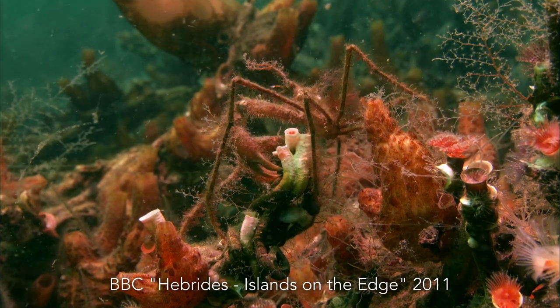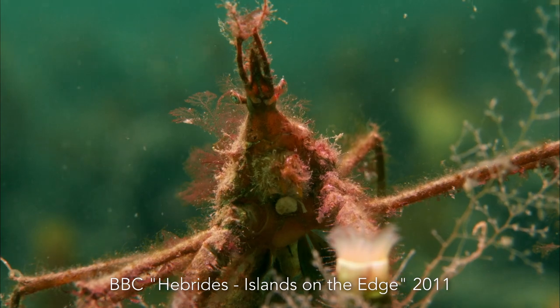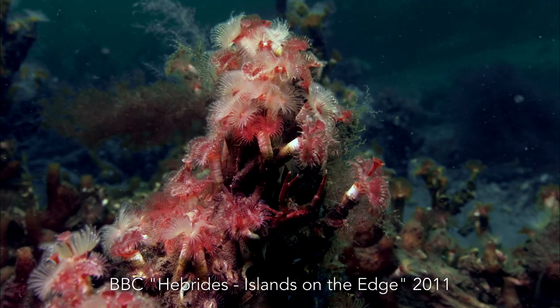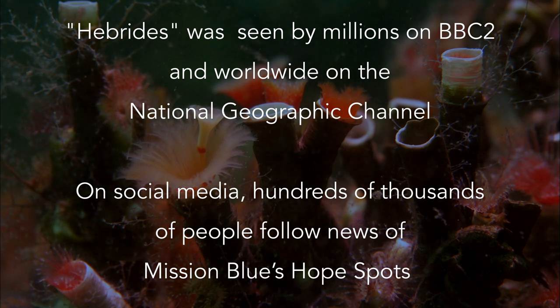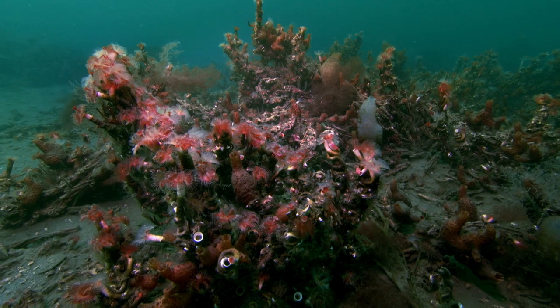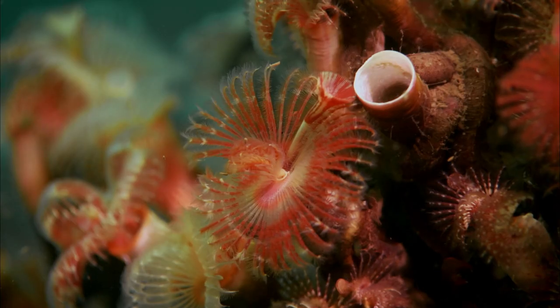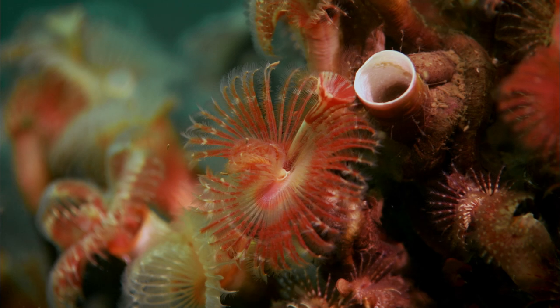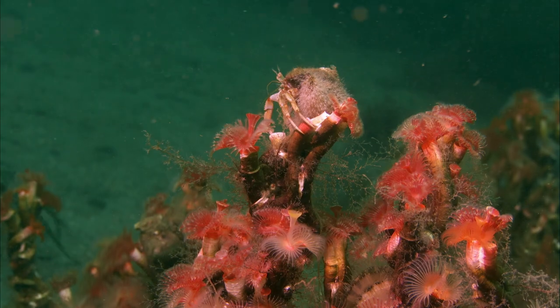The BBC filmed these unique serpulid reefs in 2011 for their series Hebrides, Islands on the Edge. The Scottish Government is obliged to ensure beyond reasonable scientific doubt that no human activity is harming the reefs in the Loch Creran SAC. This is by no means certain.